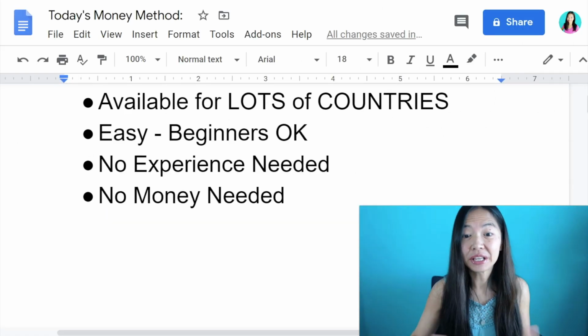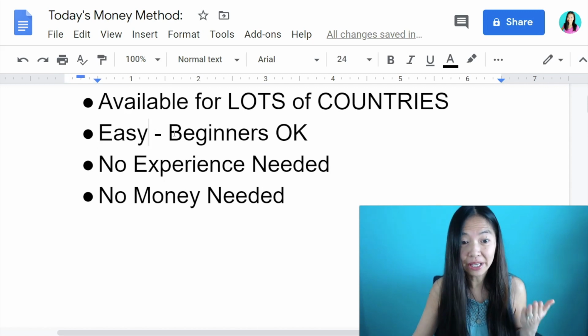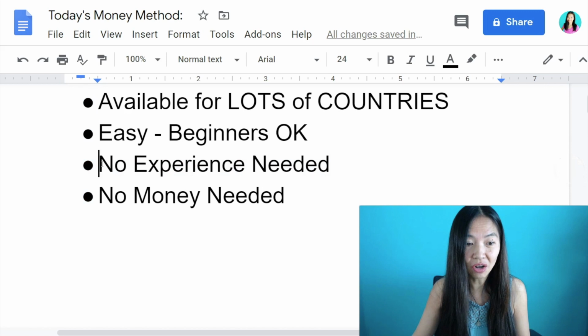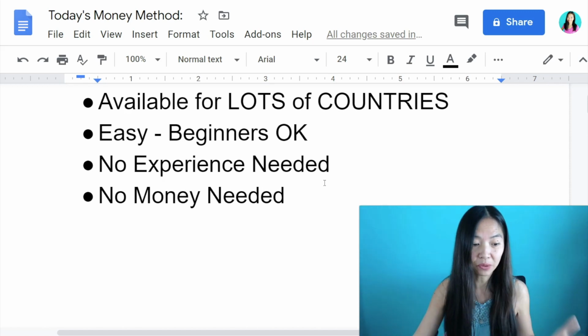Alright guys, today's money method is going to be available for lots of different countries. It's going to be easy because beginners are okay to use this. You don't need any experience to do this at all, and you won't need any money to try it, okay? So the best thing for you to do is see if you can go on there, and if you can, see if you can make it work.